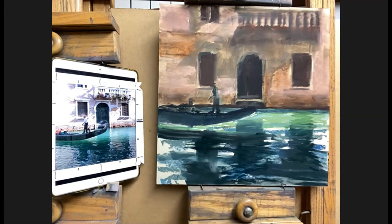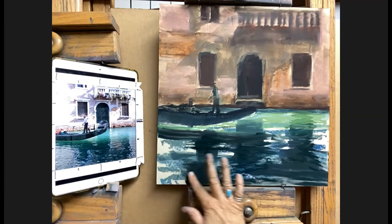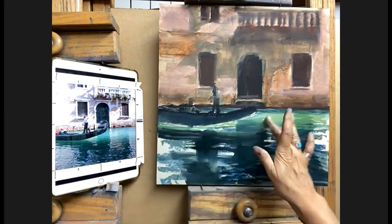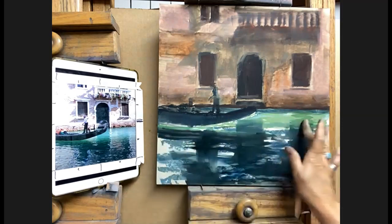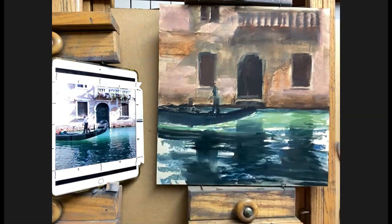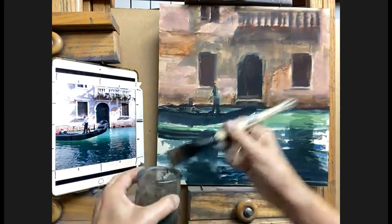And this is lighter over here. Now, that's still wet. I want to wait till that dries. This is pretty dry here. See, that's all completely dry right in that area. So I'll come in with my big brush here, clean it off as best possible.